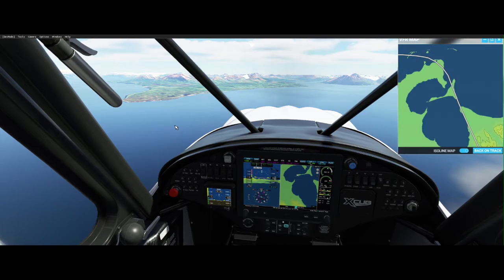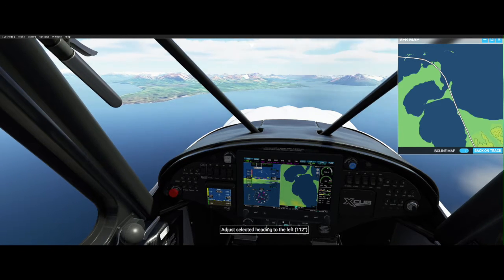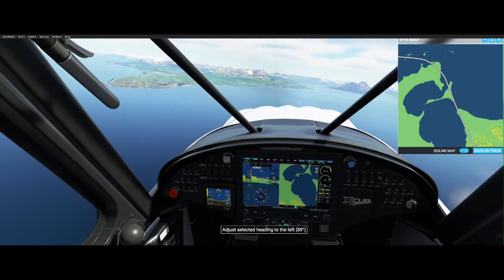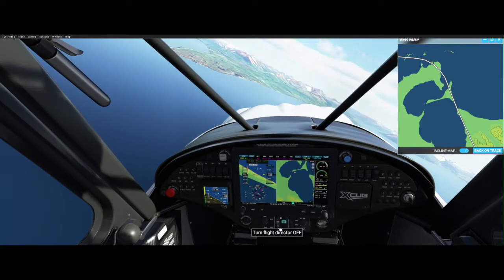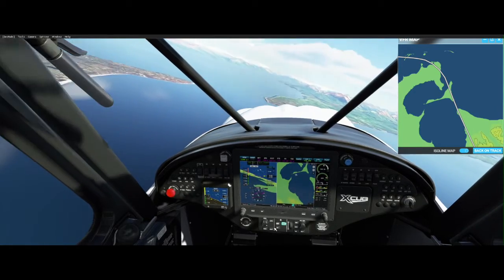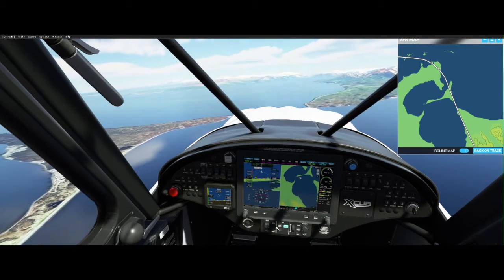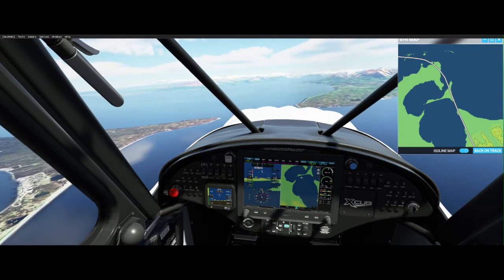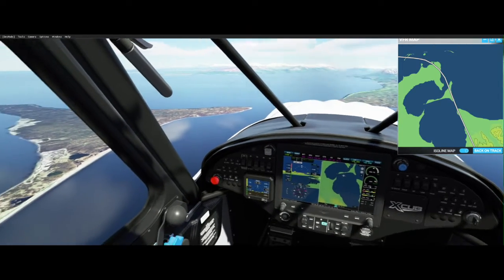Let me take a look at the map again. I should be heading here. That means here. Let's make a quick turn to that area. So far it's been 8 minutes flying. Let's look at Deer Island again.